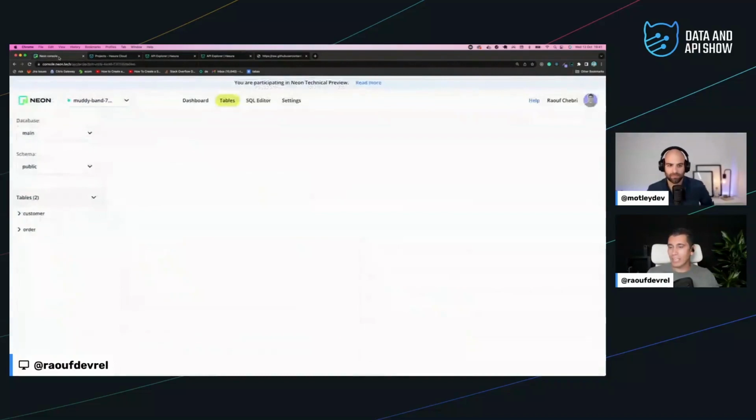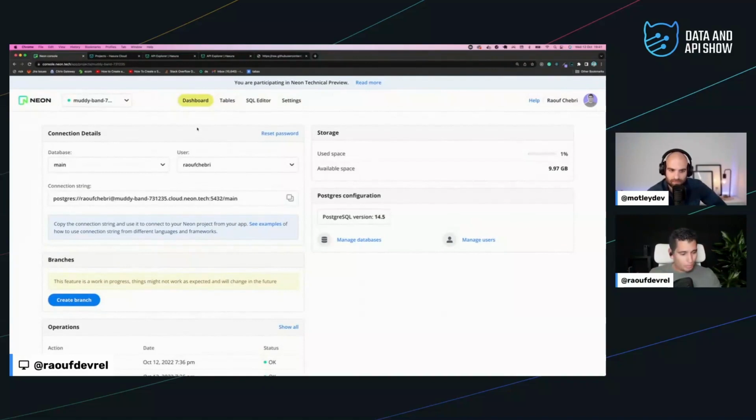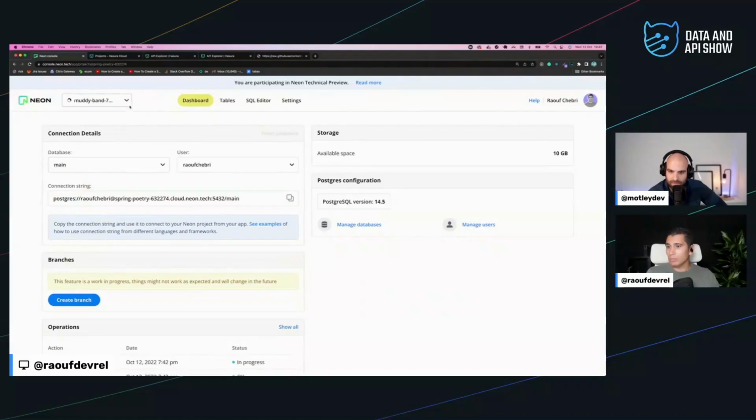So we teased the branching earlier, and I have to confess something. This UI is definitely going to change by the time the console is going to be publicly available to everybody. There are a lot of things that we're working on. This is just for the sake of today's presentation and today's recording. But we have the possibility of creating a branch. And once you do that, the way it's done now is that you see it as a project. It's going to be different in the future.